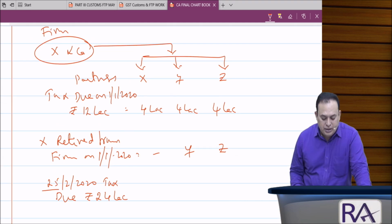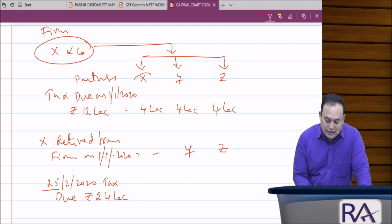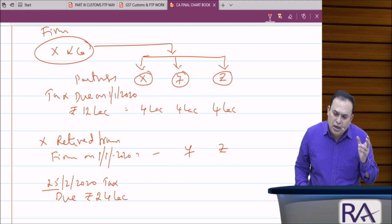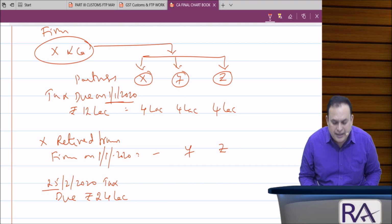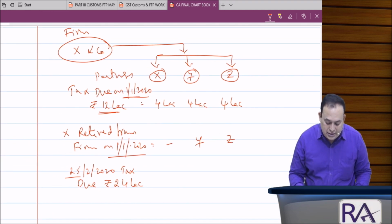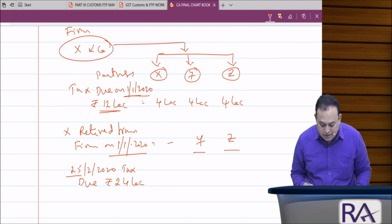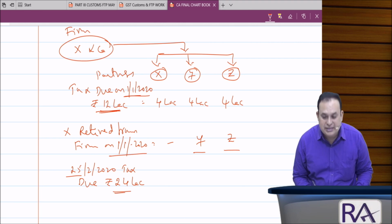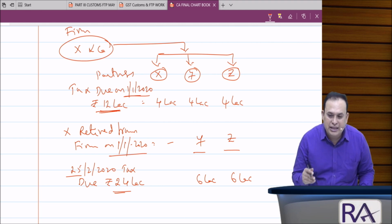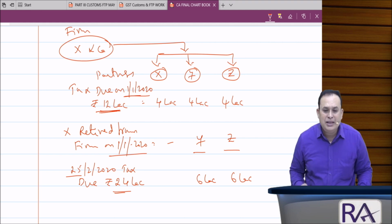Then whose due is it? The firm X and Company has three partners, X, Y, Z. I am explaining afresh. The tax due of the firm on 1st January 2020 was 12 lakhs, to be paid equally by the partners. From 1st January 2020, X retired. Then what is the liability of Y and Z? After the 12 lakhs, there is an excess of 12 lakhs. This 12 lakhs will be the due of Y and Z equally, namely 6 lakhs each. Is that clear? 6 lakhs plus the already existing 4 lakhs: 10 lakhs for Y, 10 lakhs for Z, and 4 lakhs for X.